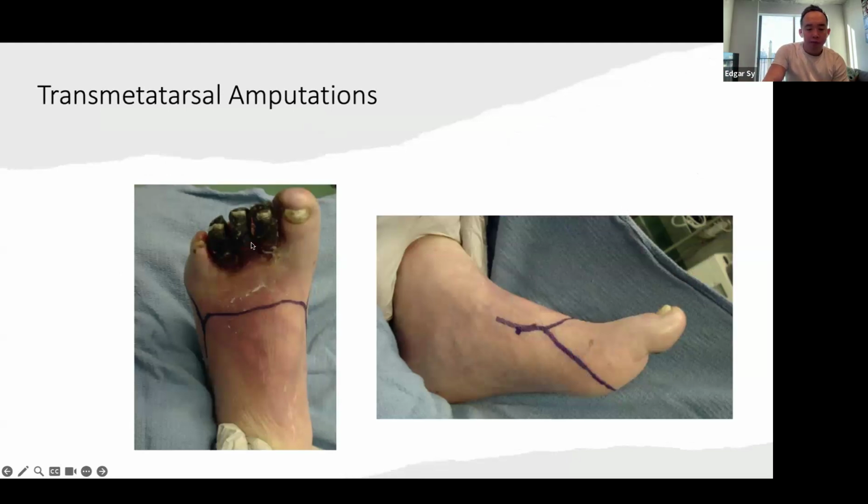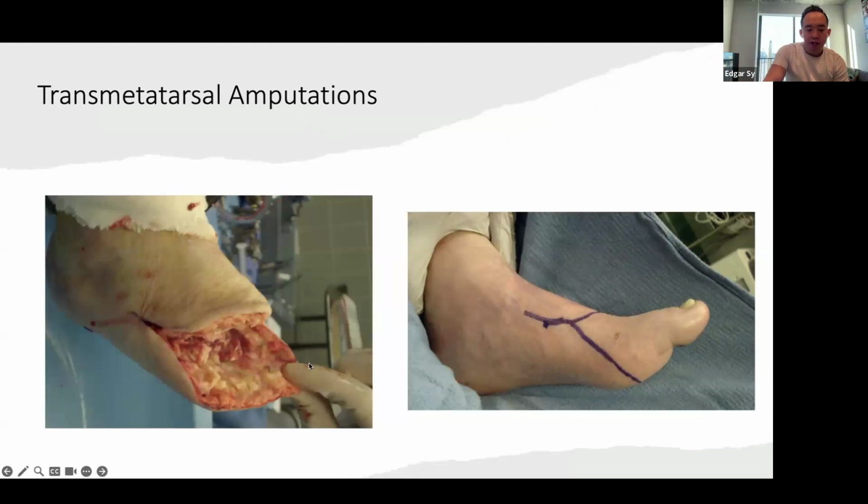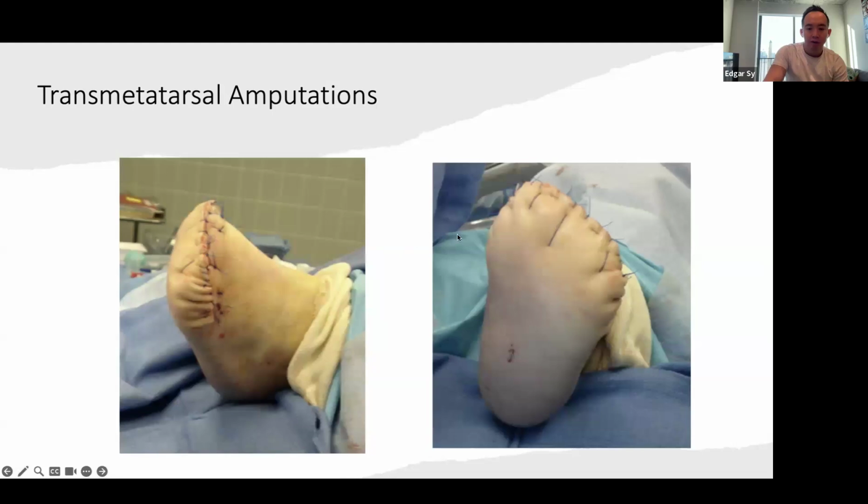So here's one, dry gangrene to digits 2, 3, 4. And you have to do this racket type of incision. You proceed, you take out the bones, you take out the flexors, and I want you to appreciate how the plantar skin you have more so you could flap it up. And that's how you close it, right?